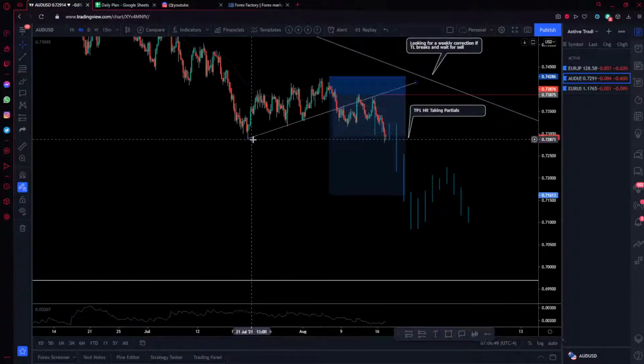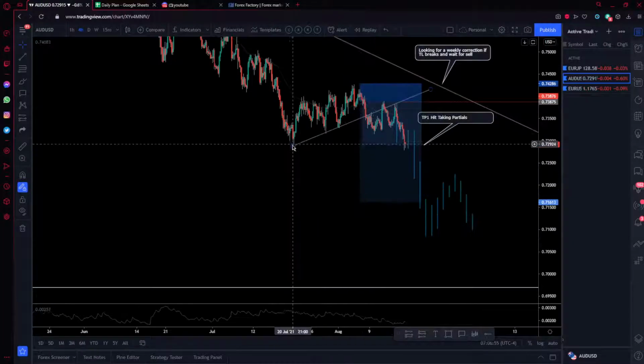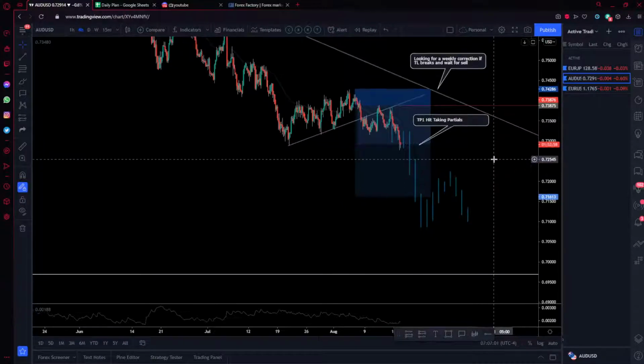Looking for price to break this level today. Does that line up? Not necessarily. It doesn't. But that would be ideal if price breaks this level. But we've gathered our profits from this position, so happy with the trade.